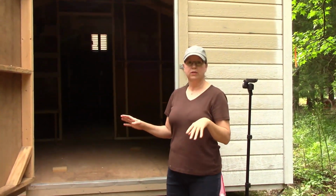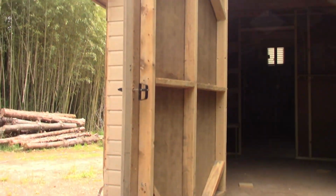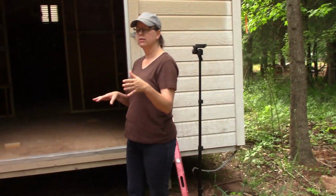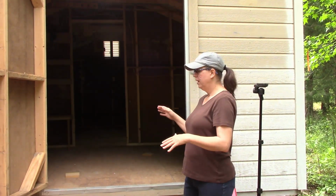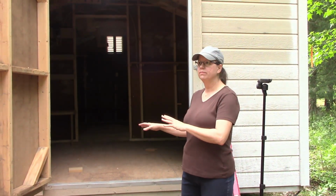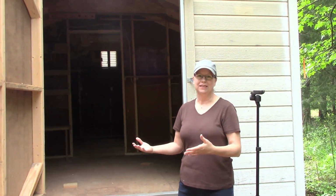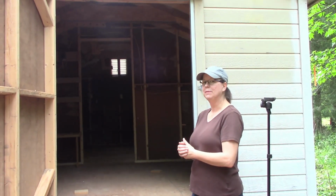We're just gonna run through this real quick. This is the side door. This is actually the door where we're going to be bringing some of my bulk materials in that I use for soaping. It leaves a big enough entrance for future things that we may have coming as I scale up our soaping business.